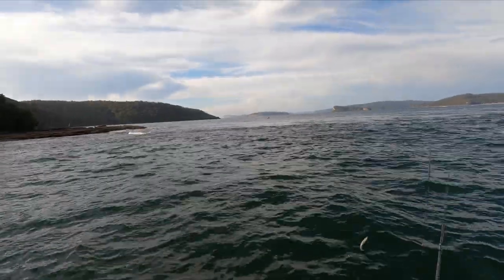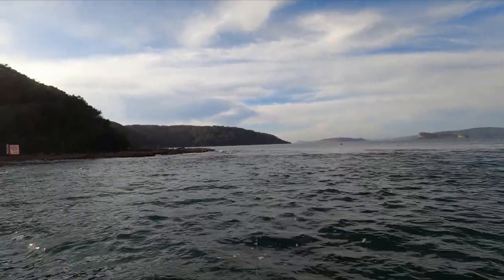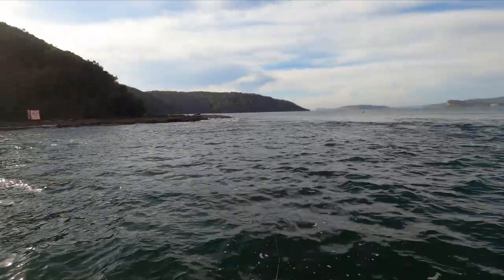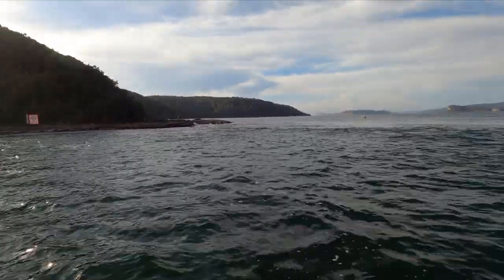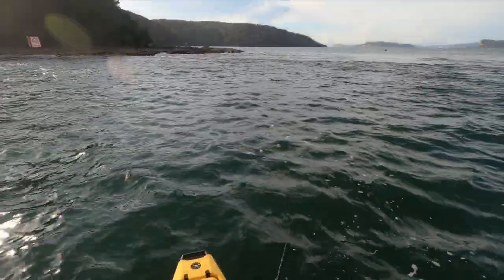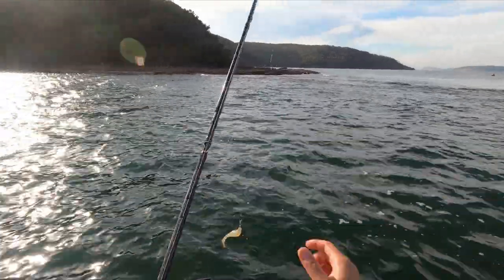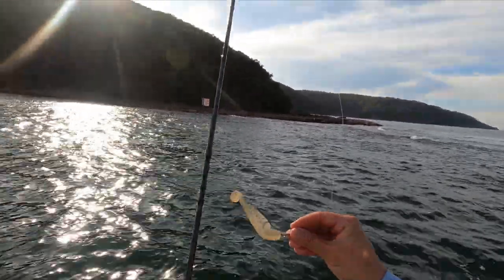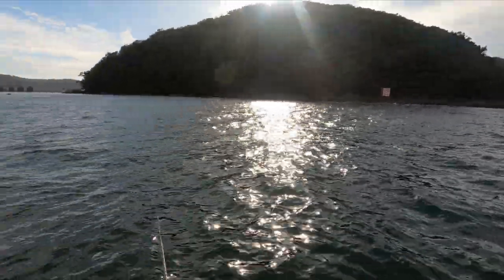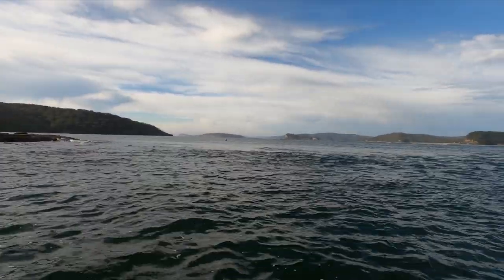One thing I love about a kayak is I can stand and chuck that out. Woohoo, beautiful. Like so. I think it's slack tide now. Like that, bit by bit. Oh, I got a bite there. Oh, well, see that? Got a bite. Absolutely got nibbled there. And I wager if I flicked it out again there. Oops, not a good cast, but who cares?